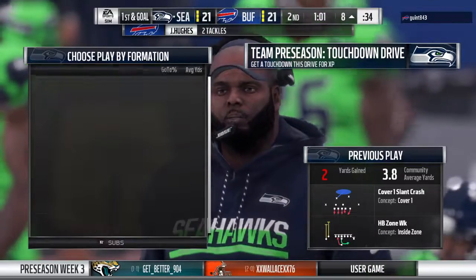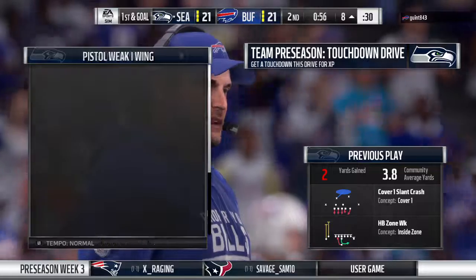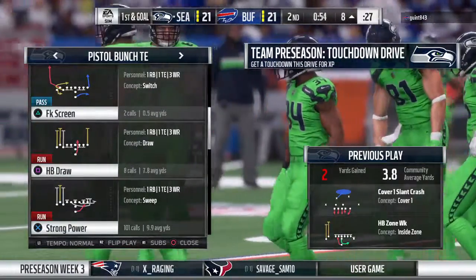4th and inches, does he get the first? You bet he does. He knows exactly where he needs to be, and he's going to fight his way forward to get a couple of yards and ensure he keeps the chains moving.